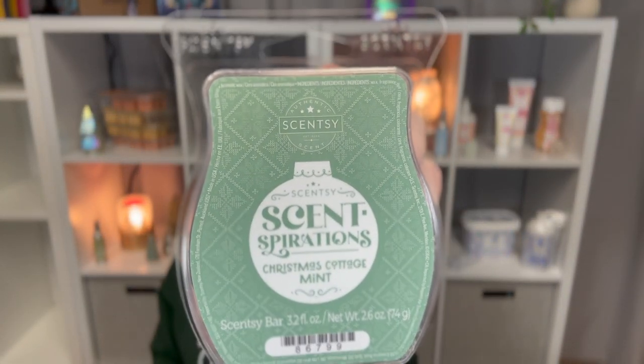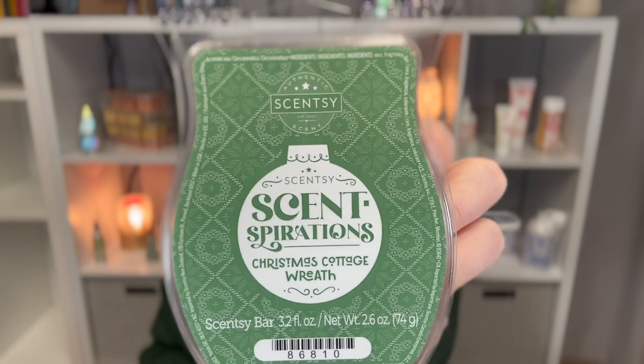The ones that I do have are Christmas Cottage Mint. This is described as harvest spice and winter mint mingle in the invigorating morning air. I love this one. Love is a strong word. I like this one a lot. 3, maybe a 4. I would purchase more, but I'm probably not going to before the time comes up because I don't need it in my life. It's not like I must have more of this. But if next season they bring this out again, I would repurchase.